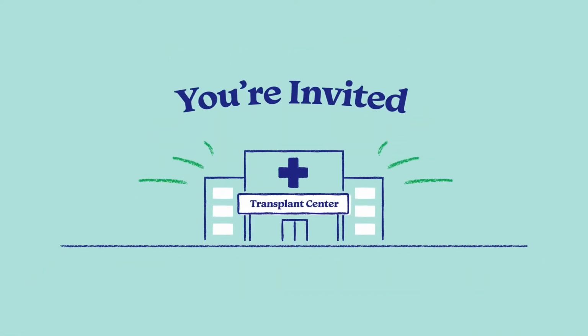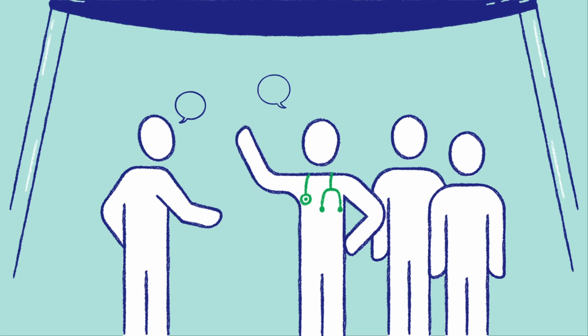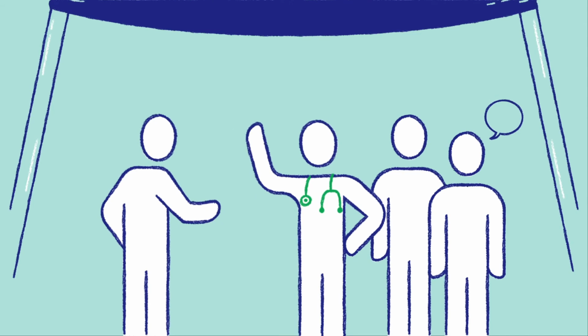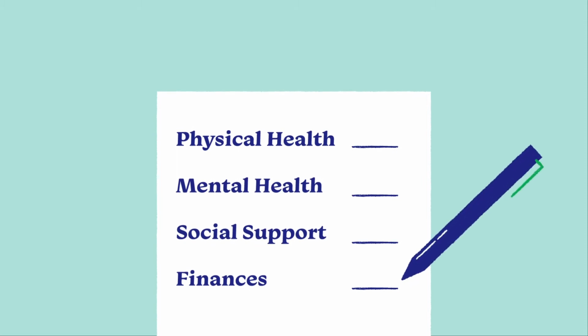When a patient is referred, a transplant center receives just their name and basic information. Then, they'll invite the patient to attend an orientation. Here they'll meet the transplant team and learn even more about their journey to transplant. The team will give an overview and answer any questions the patient may have. Next, the patient will be evaluated to determine if they're a good candidate.